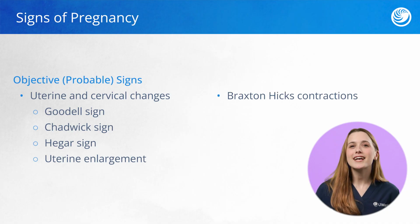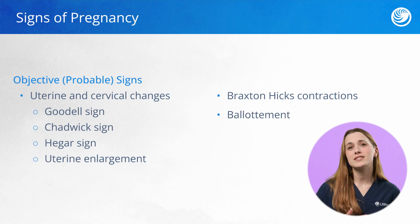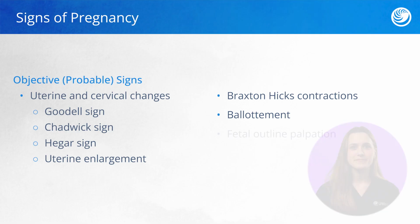Other signs are Braxton Hicks contractions, which are irregular contractions that can occur any time throughout the pregnancy and are often painless. Ballottement, which is detected when the healthcare provider palpates the cervix and feels a rebound from the floating fetus moving up and down. And fetal outline palpation, which can also be palpated during the assessment.